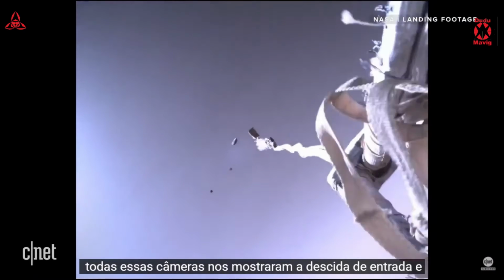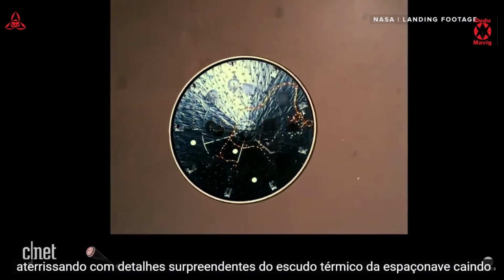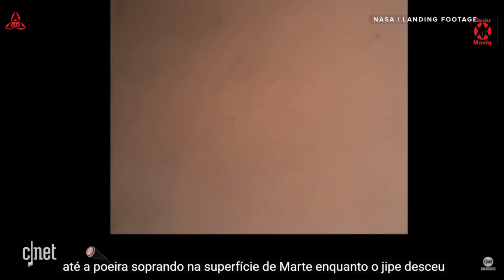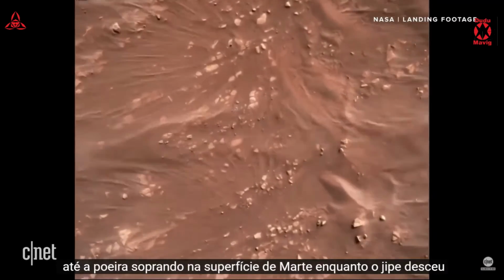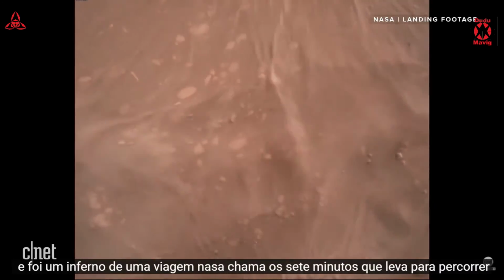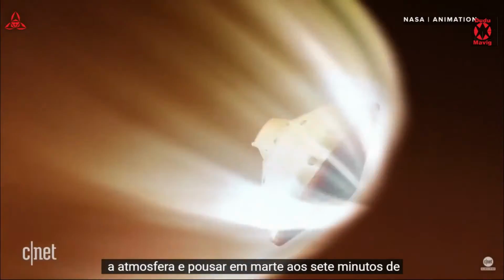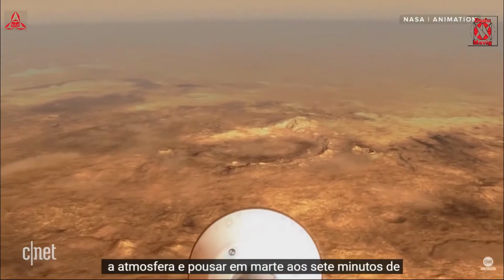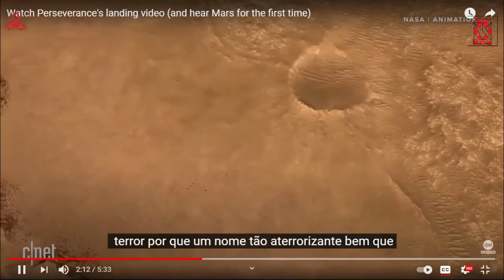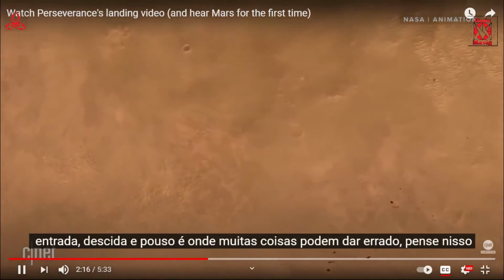All these cameras showed us the entry, descent and landing in amazing detail, from the spacecraft's heat shield dropping away down to the dust blowing on the surface of Mars as the rover descended, and it was one hell of a ride. NASA calls the 7 minutes it takes to go through the atmosphere and land on Mars the 7 minutes of terror. Why such a terrifying name? Well, that entry, descent and landing is where a lot of things can go wrong.